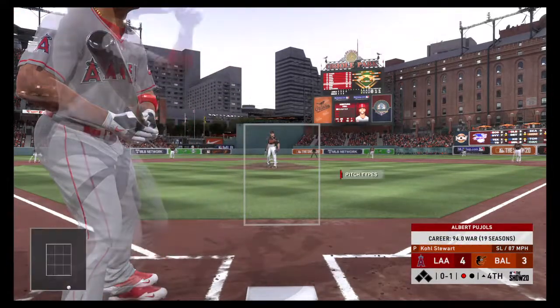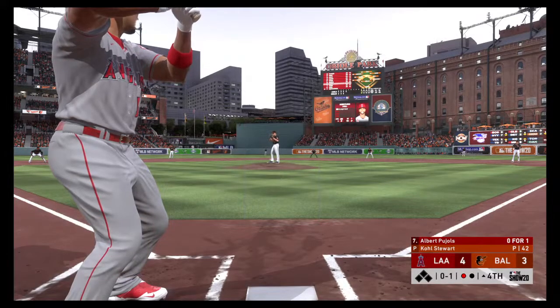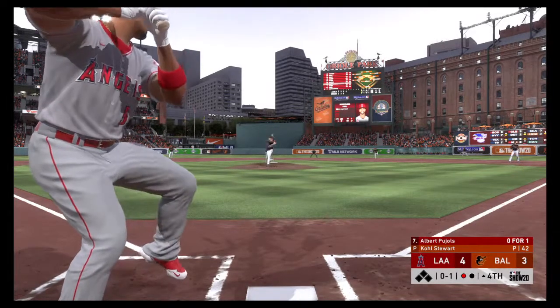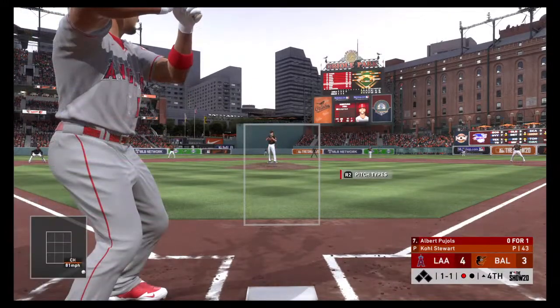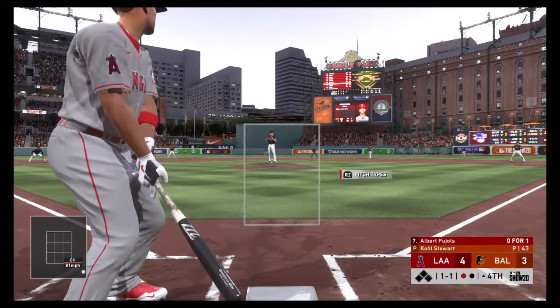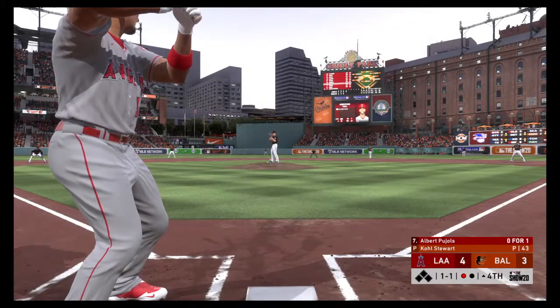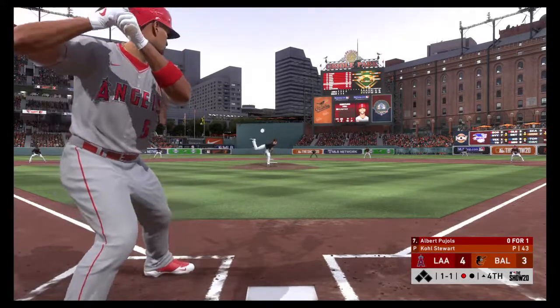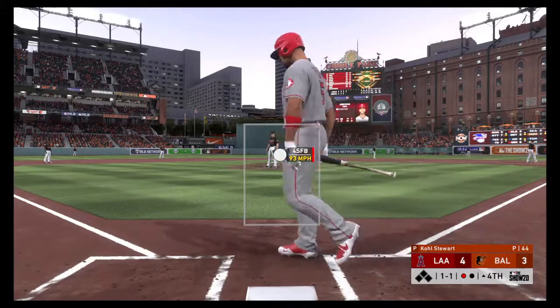First pitch hack in here, and that's the first strike. Woo! That was ugly. Off the plate, 1 ball, 1 strike. 4 runs, 5 hits, and no errors to this point for the Angels. And a ball popped foul to the right side, out of play.